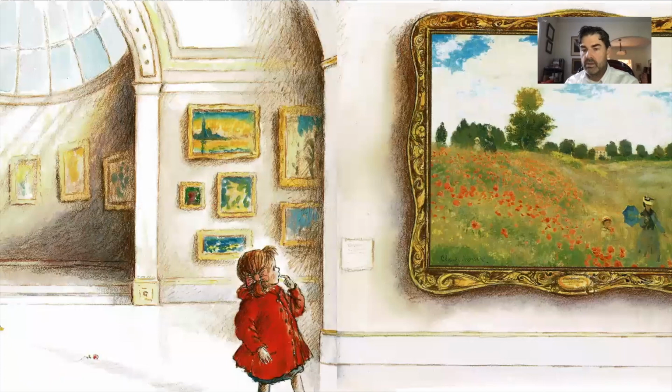Katie sighed. She didn't dare go back to fetch the flowers, so she went instead to look at other pictures. There were a lot of pictures by Monsieur Monet.